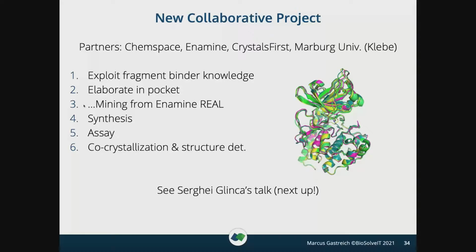So this has been performed a few times now in the framework of the service project and collaborations, and we recently started a new collaborative project with our partners from ChemSpace, from Enamine, from Crystals First, and from the Klebe Group at Marburg University, which is in the geometric center of Germany, actually, a very nice city. How does it work in principle? But Sergey will detail things there. So Sergey is next up here at the BioSolveIT Drug Space Symposium.